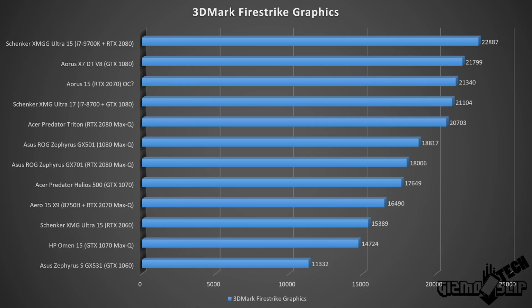And second of all, I want to mention that the RTX 2070 really performs well. You can see on this graph that the RTX 2070 in the Aorus 15 scored a 21,340 points in the Firestrike graphics score, which outperforms a lot of the GTX 1080s from last year and at a significantly reduced price. Now, this benchmark was provided to us by Gigabyte, so I don't know how much we can trust it necessarily. This might be the result of an overclocked benchmark.